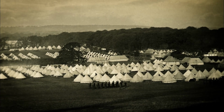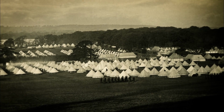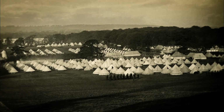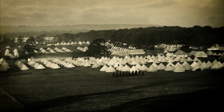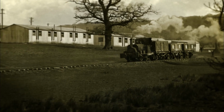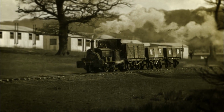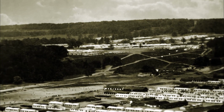Belton Park had been occupied by the army since the late 1890s, with the men housed in rows of tents. But in 1915, it underwent a transformation. Extensive infrastructure was put in, including a sewage works and a railway station. It even had electricity at a time when the majority of homes had none.